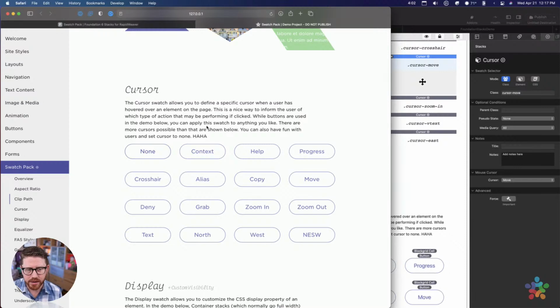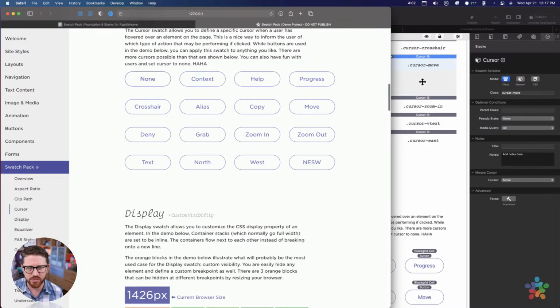If you notice this button that says none, that basically makes the cursor invisible. So you could really have some fun with people and mess with them just by making their cursor disappear, and they'd be like, what the hell's going on? I'm not sure if we all want to do that to our visitors, but you can remove your cursor. It's kind of cool. There's all kinds of things you can do with these. Maybe if you're using a launcher stack and you want to change the cursor to the zoom in cursor when someone hovers over it, that's a really great use case. That's a perfect use case.